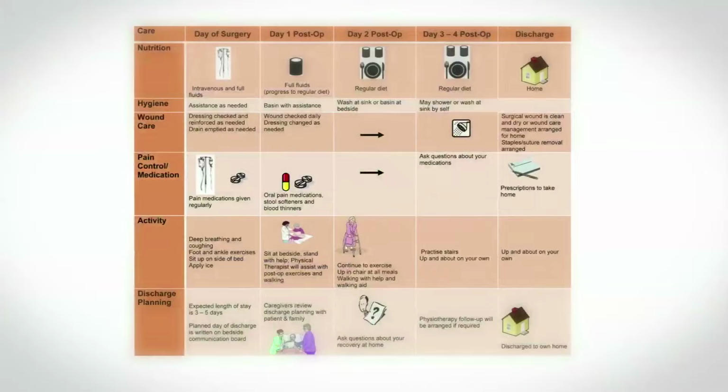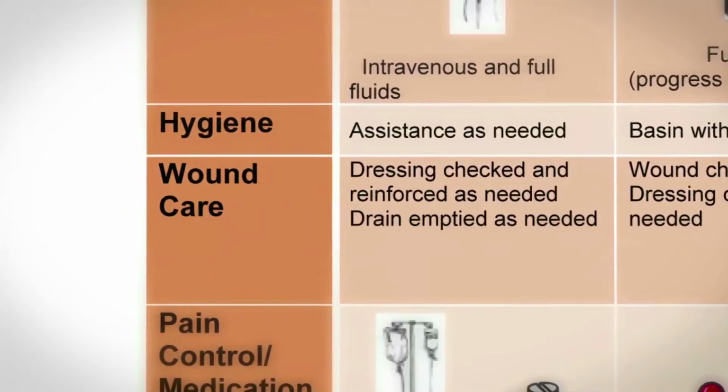The care plan is, in the booklet, a pictorial representation of each day of your stay in the hospital, and it is used as a guideline to make sure that patients are aware of what is going to be happening on a day-to-day basis, and to make sure that the staff are progressing the patients in a timely fashion.